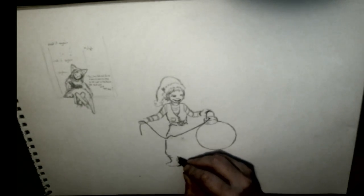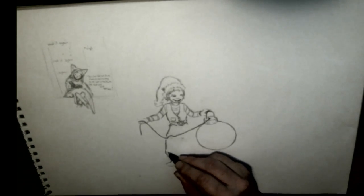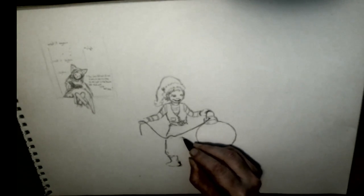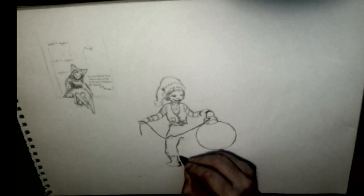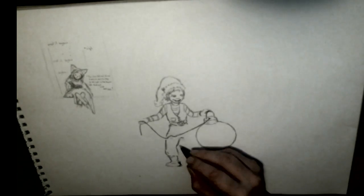Not perfect, but proportions might not be perfect, but it's a beginning.